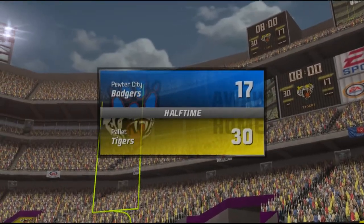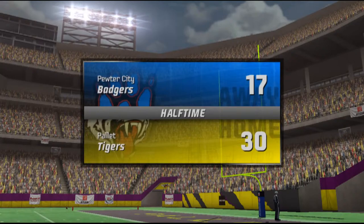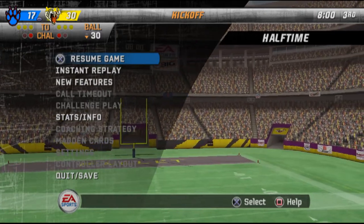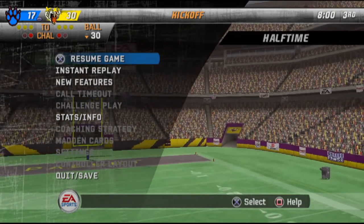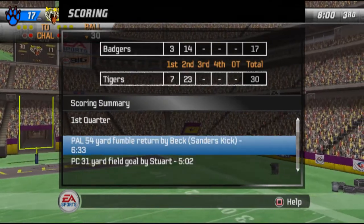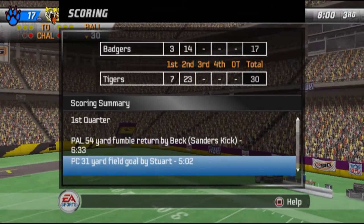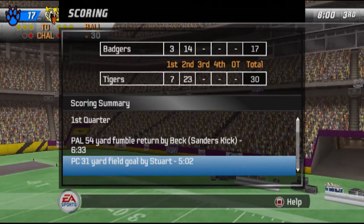Going into halftime, the score is 30 to 17. So the Tigers will pick up a 54-yard fumble return into the end zone by Beck. Then the Badgers will answer that with a 31-yard field goal by Stewart.